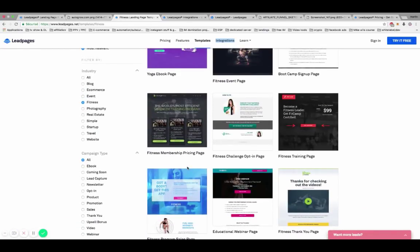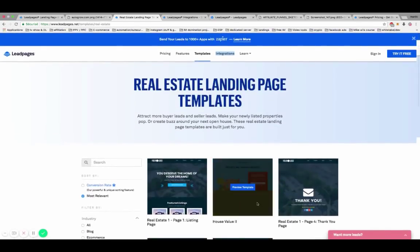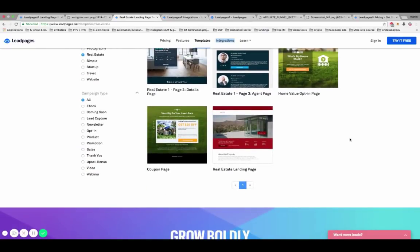So that means you don't have to go and do the graphics and all that stuff. You can actually do it super quickly. If you're into real estate, which is a super, super profitable niche, then you already have pages that are built for you. Okay, so these are the things that you'll find inside of Leadpages.